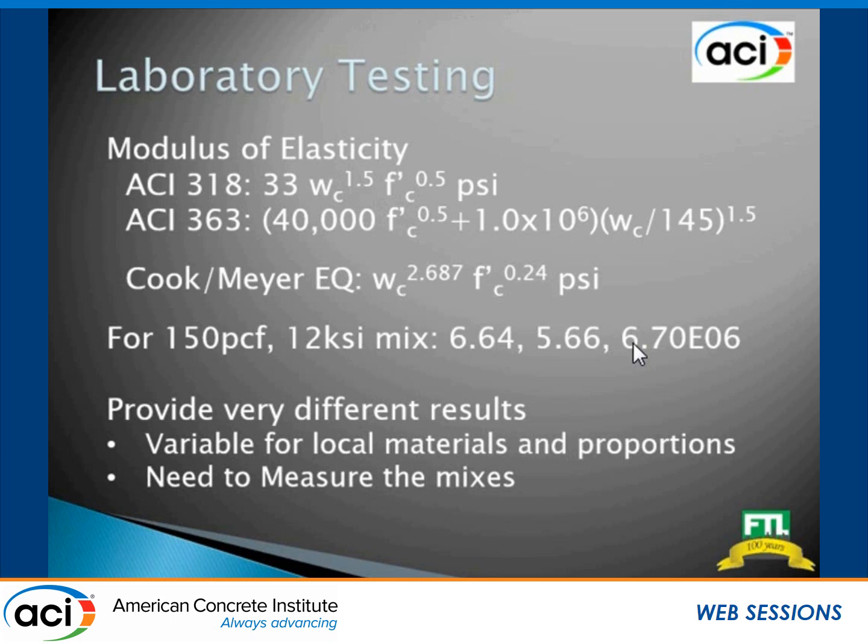Bottom line, your individual stone is really going to be what dictates the mix, most likely, until you get into really high volume fractions of paste or something else can control. But generally, your coarse aggregate that you have locally is going to control, and you're going to have to rely on some lab testing if you really want to play around with the modulus rather than these equations, because the Cook equation definitely doesn't hold true for us in Chicago.